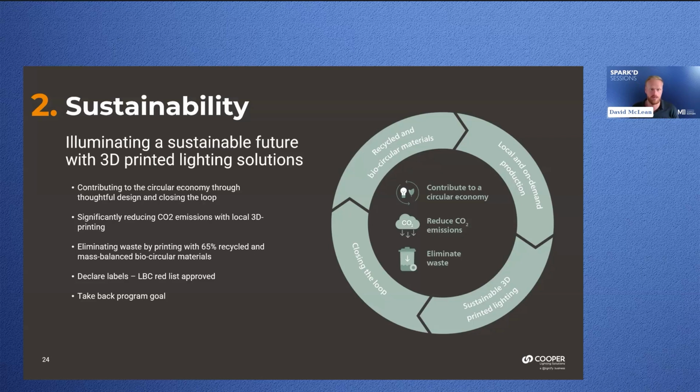It's not in yet, but it is something that we're working on to allow easier recycling. Now, because of the state of where the infrastructure is at in terms of recycling, we're also really focused on the front end in terms of what materials we're using. So we're using 65% recycled content or mass balanced biocircular. So this is a combination of recycled content as well as regular polycarbonate.